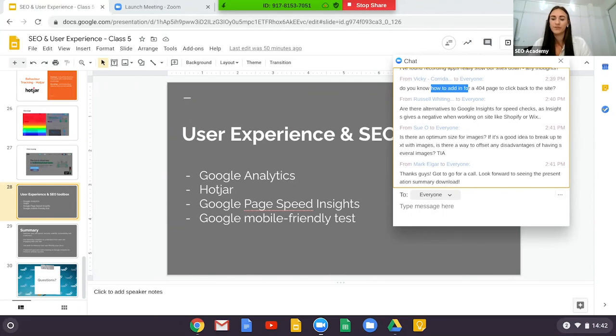There's a lot of different site speed checking tools out there. It's always useful to use more than one, I would say, actually. Is there an optimum size for images? Personally, I would always go under 50 kilobytes.